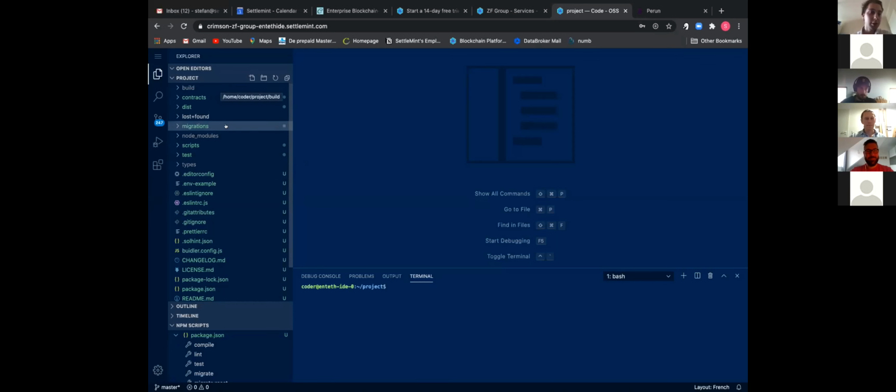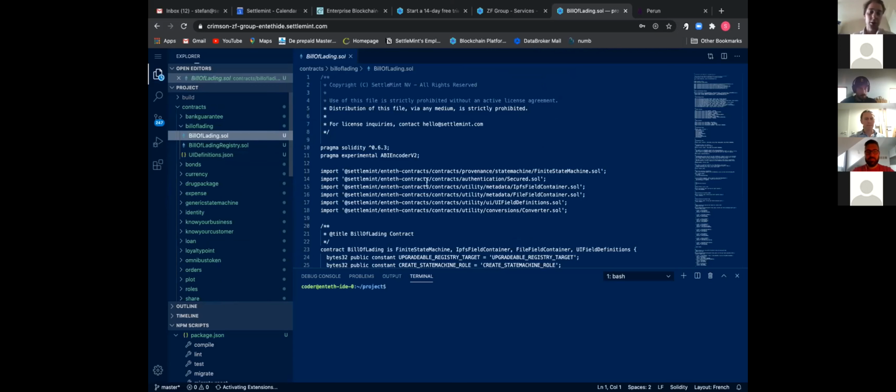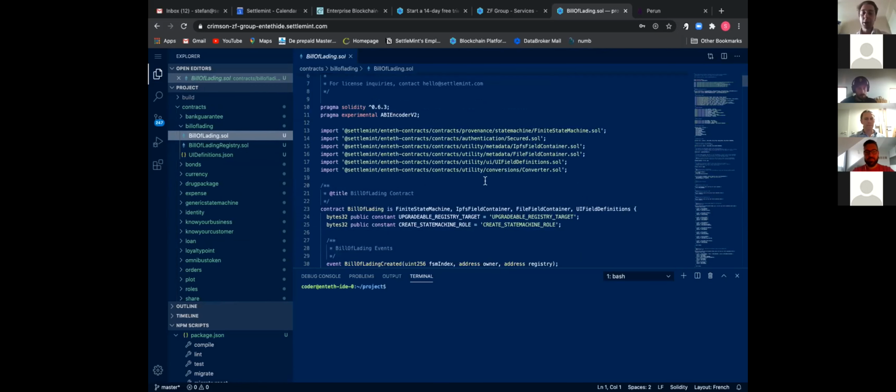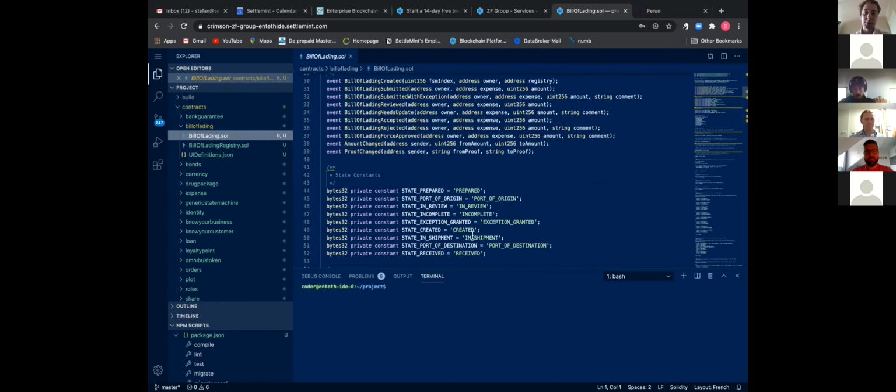So essentially, the integrated developer environment saves you about 4 to 6 months of development time, because we've included different smart contract templates that you can see here. So you can actually just go into the bill of lading smart contract, for example, and you get the template here, which you just have to change and adapt in order to more closely fit your process.